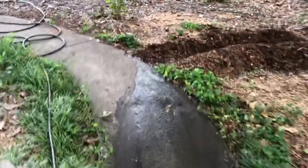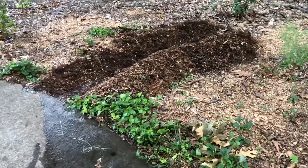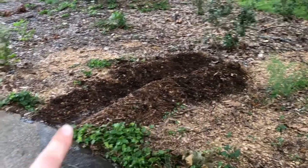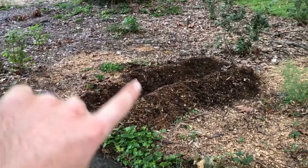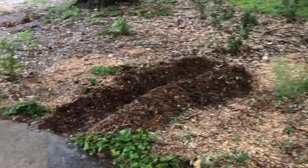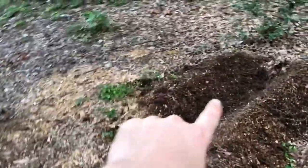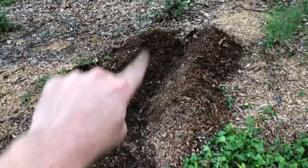So as you can see, what I did was I raked back the wood chips right here, and then I dug out and put the dirt on the other side on the downslope very loosely. Then I went through on the bottom and chopped it all up and then just kind of graded it out.